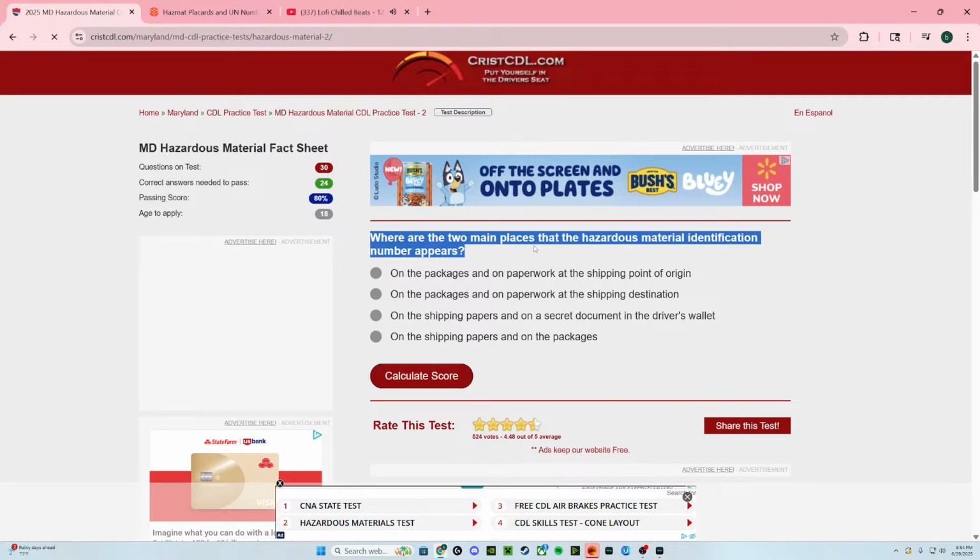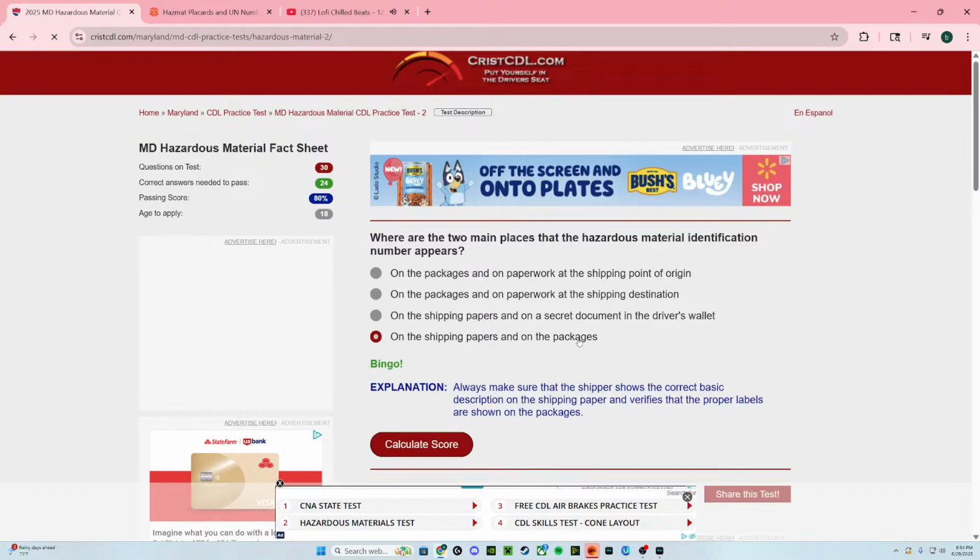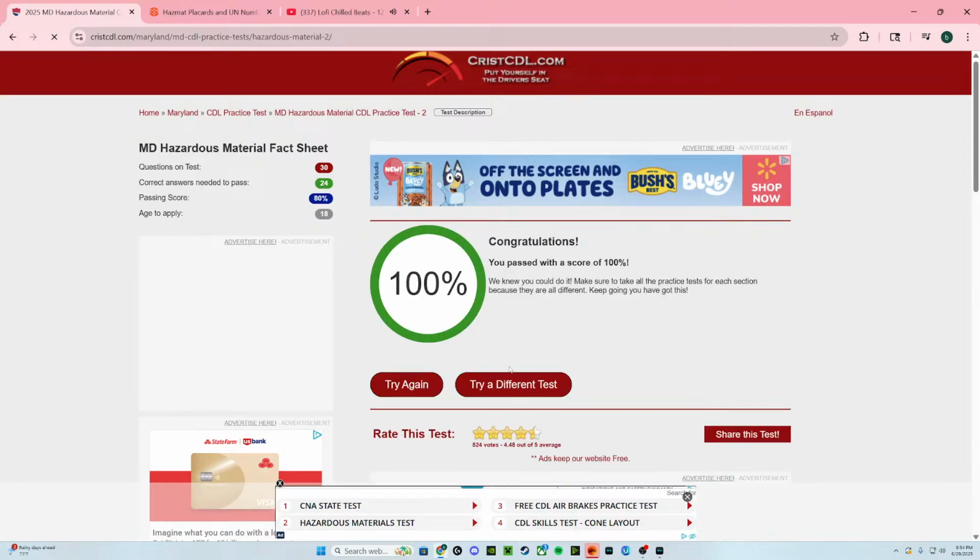Where are the two main places that hazardous identification numbers appear? On the shipping papers and the packages. On the shipping papers and on a secret document is crazy. And the driver's wallet is funny. But yeah, it's just the shipping papers and the packages. Perfect.